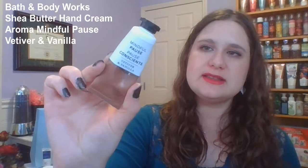The first one is from the aromatherapy line. This is the Mindful Pause of Vetiver and Vanilla. So this, yeah, I think this gave me headaches, you guys. I do not smell the vanilla at all. I think the only thing I get is vetiver. Yeah, I am done with this. I've used it as a body butter. I'm glad I returned the body cream. So, not gonna get this scent again.